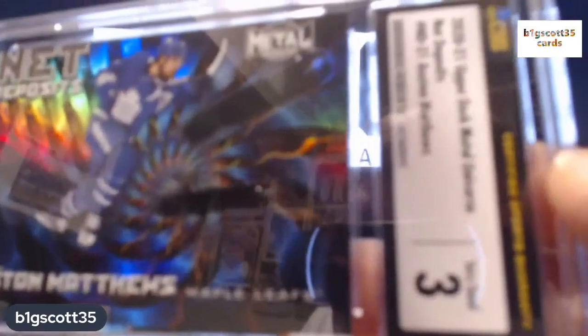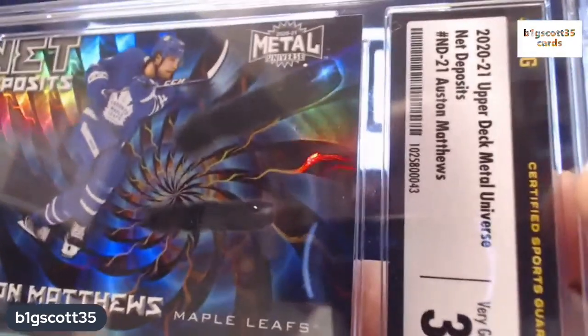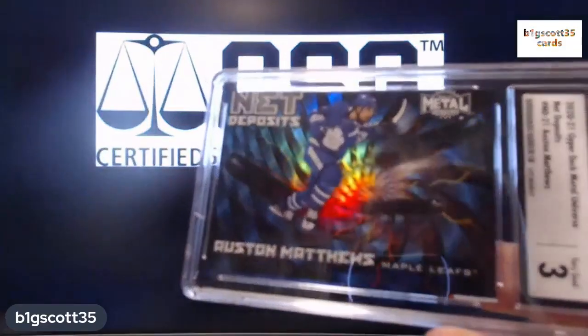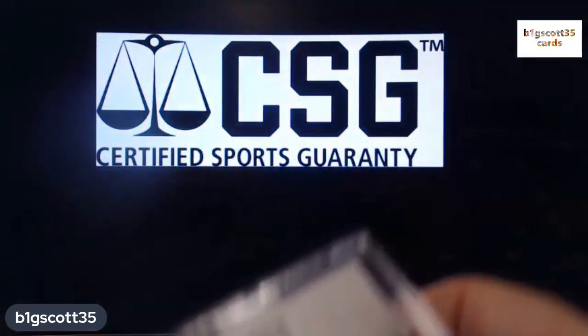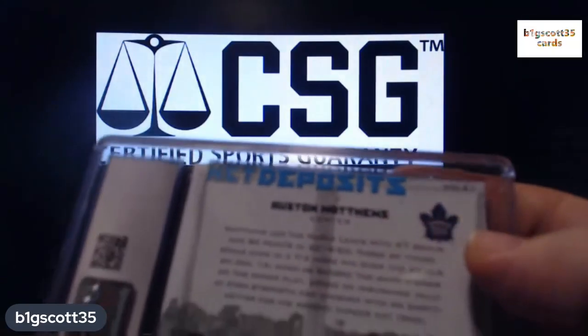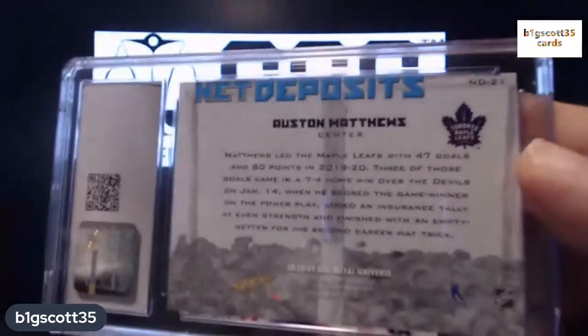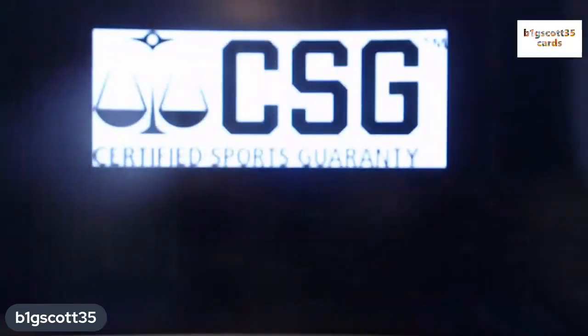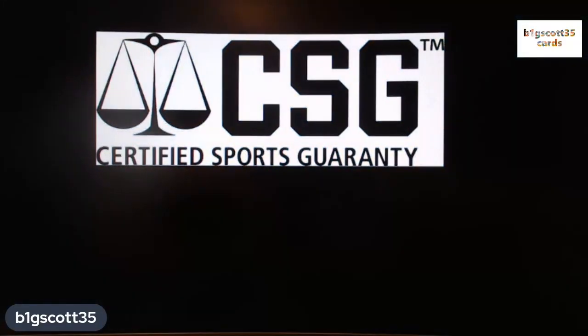It's a newer card. Just came out, and that is just so bad. Maybe I'm stupid for paying $15 to get it graded or whatever. But I love Auston Matthews. I'm very, very disappointed in Upper Deck. I love Upper Deck, Skybox, the Metal. Really bad.